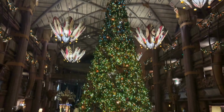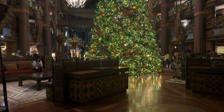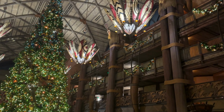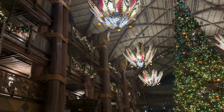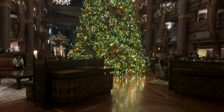This is why I got a Jumbo House at Christmas time. I'd say this lobby rivals the Wilderness Lodge in terms of being impressive for Christmas. Look, there's garland on the upper decks there. The tree is as large and as grand as any on property. And it is just beautiful here.